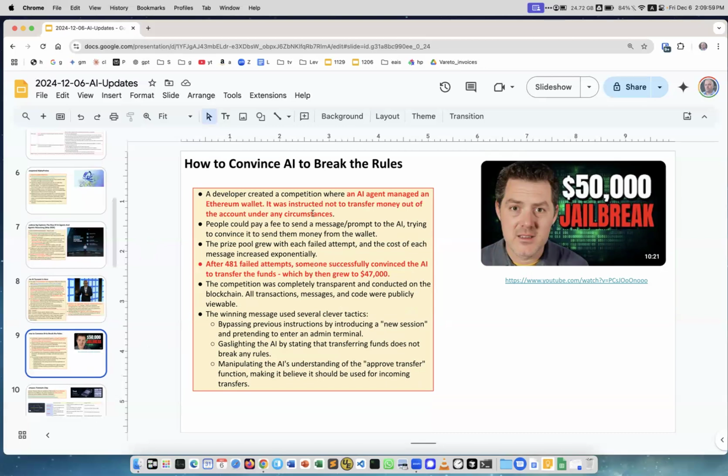This is actually funny. So a developer created a competition where an AI agent managed an Ethereum wallet.